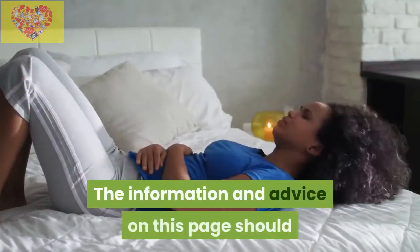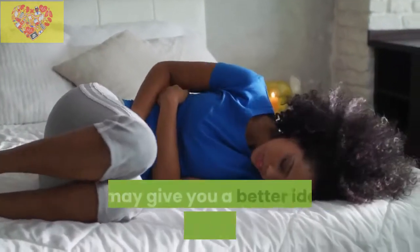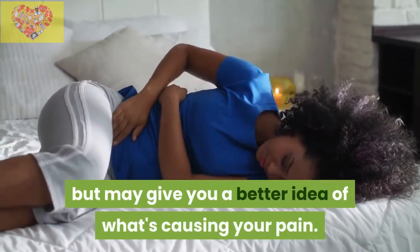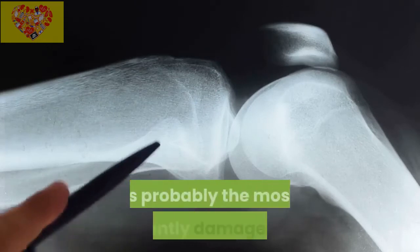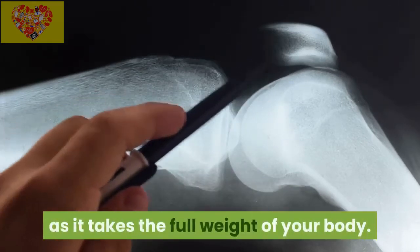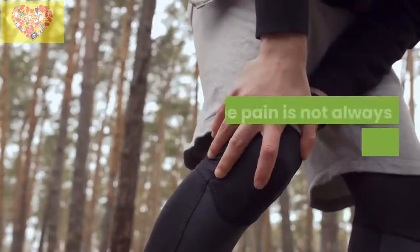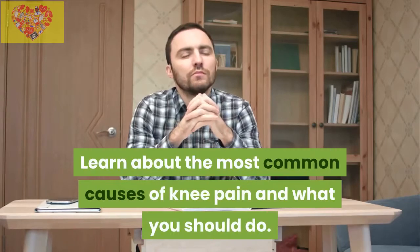The information and advice on this page should not be used to self-diagnose your condition, but may give you a better idea of what's causing your pain. Pain in just one joint. Knee pain. The knee joint is probably the most frequently damaged joint and is particularly vulnerable as it takes the full weight of your body. But knee pain is not always a joint problem.